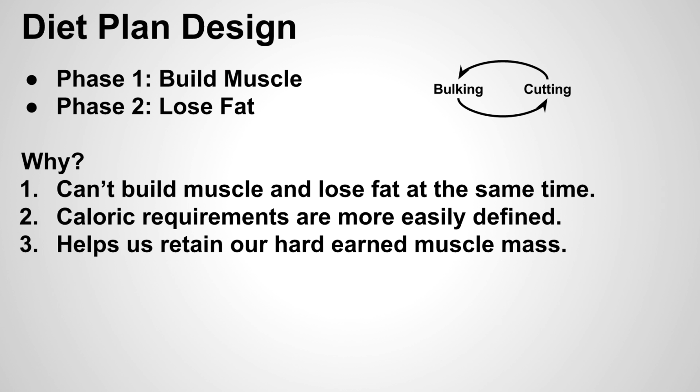All right, so for this type of physique, we're going to have a diet plan that consists of two phases. Phase one is essentially called the bulking phase, where your primary goal is to build muscle. And then we have phase two, called the cutting phase, where the primary goal is to lose fat. And we do this for a few different reasons. The main reason is the simple fact that you can't build muscle and lose fat at the same time.